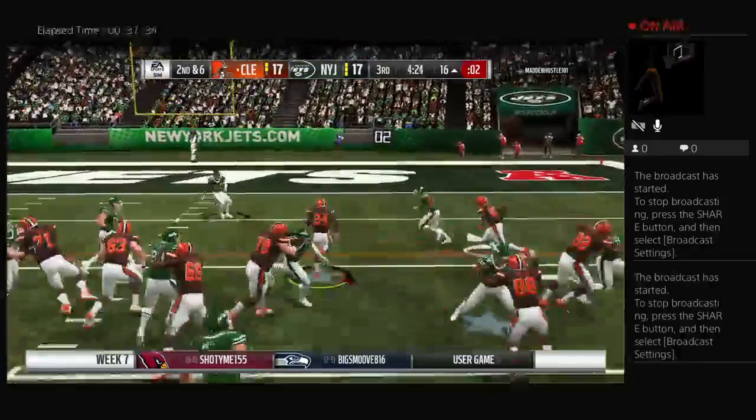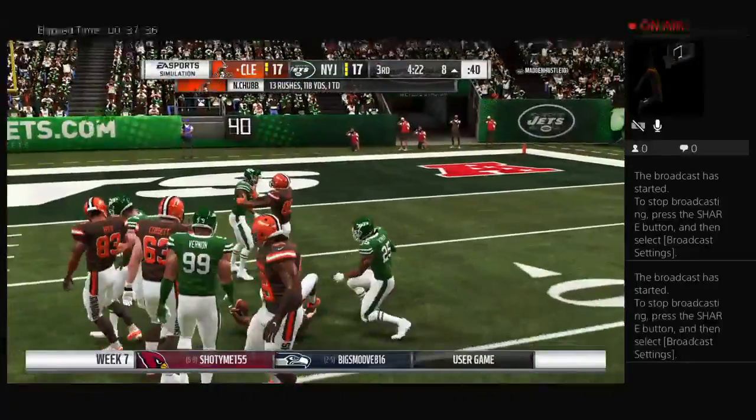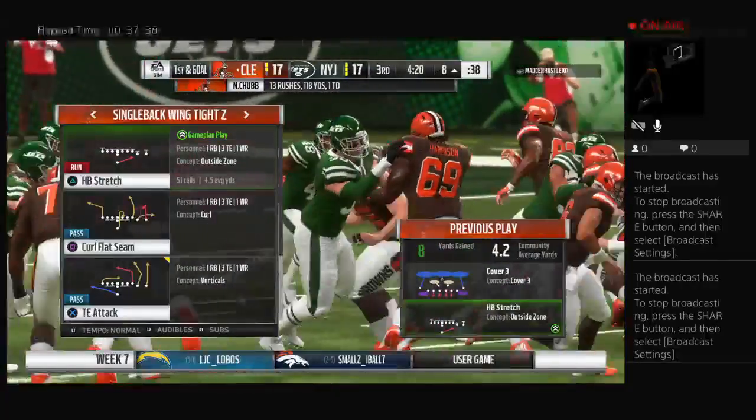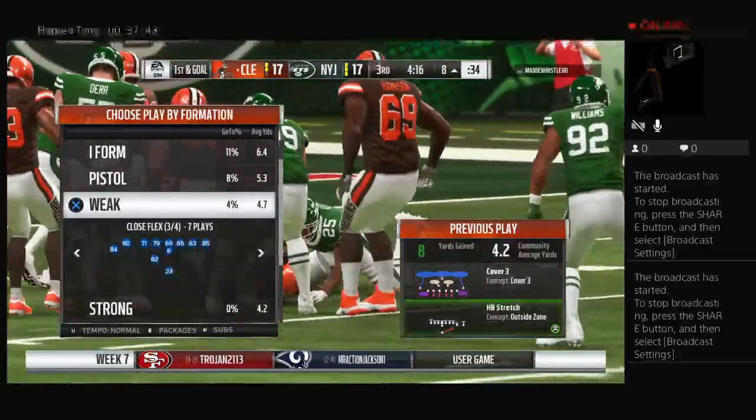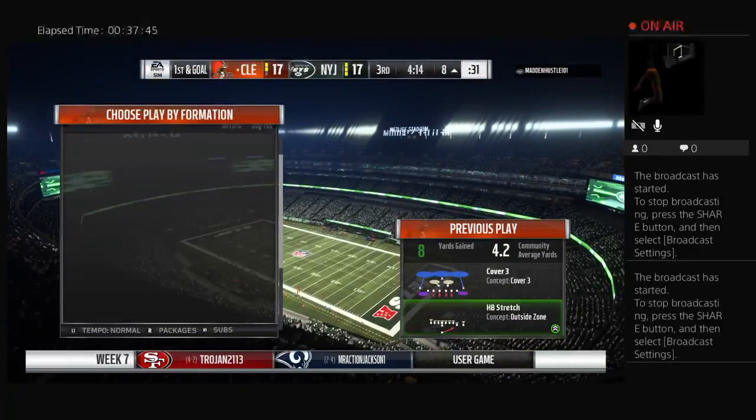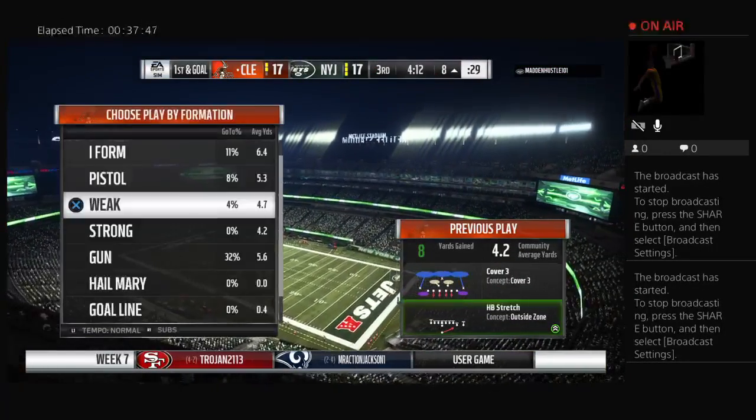Handoff comes to Chubb. And he's able to work it here to the 8-yard line. It's an 8-yard pickup, and it leads to a 1st and goal. And that's a nice pickup of a 1st down on that 2nd down run.